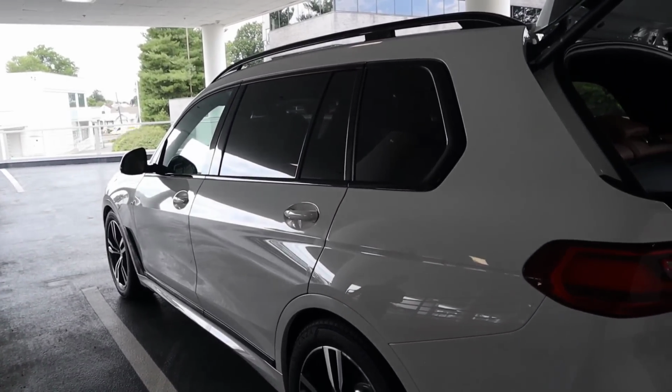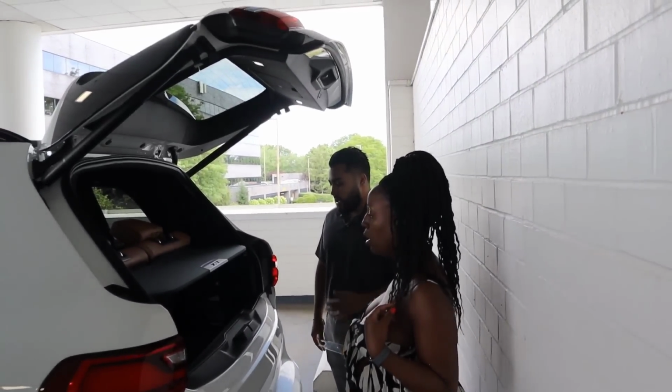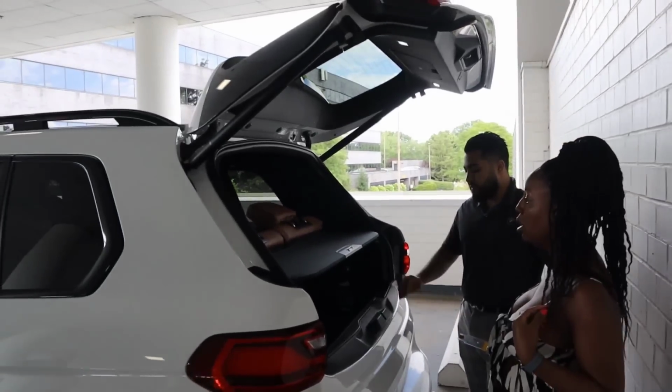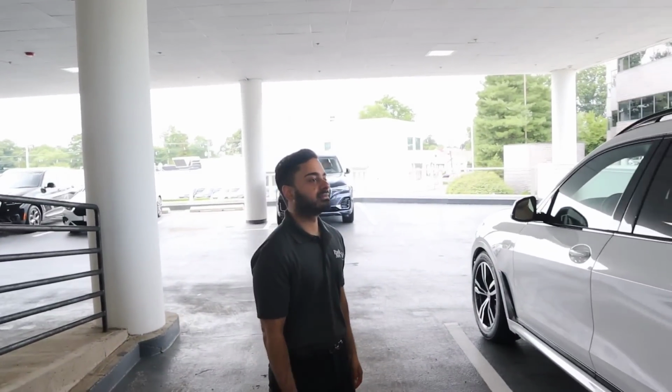If you have any heavy items, you can put it in the back as well. And even just getting in the car, I know it has a riding height. It's pretty high, and putting the babies in the car too. Yeah. And you have a remote start with this. You can start with the key or the app as well.